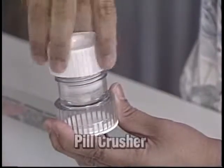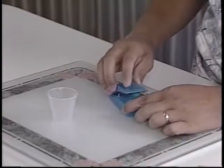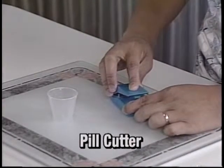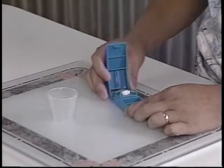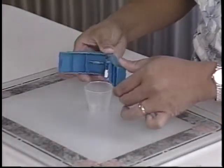If the medication can be crushed or needs to be split, there are pill crushers and pill cutters available at most drugstores. Don't chew, crush, or break any capsules or tablets unless you have discussed this with your pharmacist.